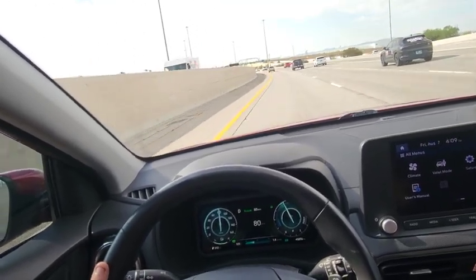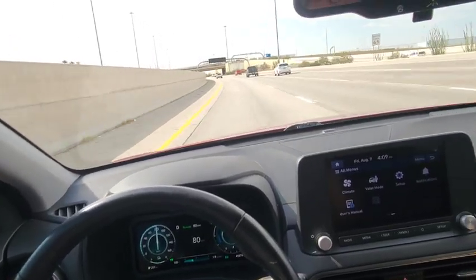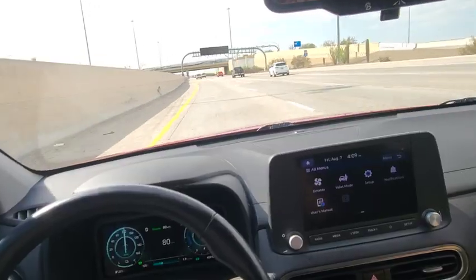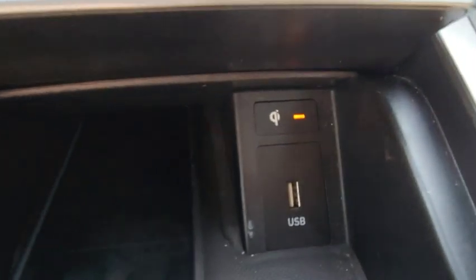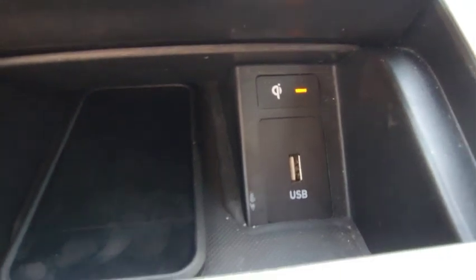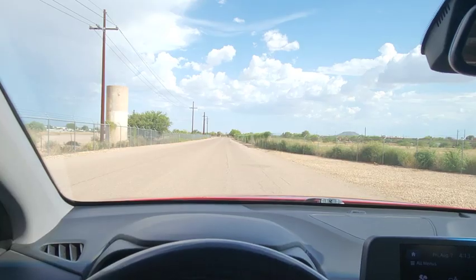Ribbed concrete. This is some of the noisy stuff you can drive on. They're just good cruisers. Really quick aside, when you pop a phone onto that wireless charger, that will go orange indicating charging, and that will turn green once it is fully charged.